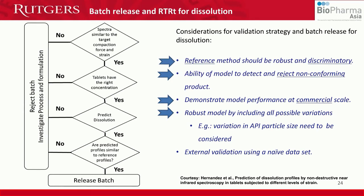And so we had to validate this model using an external naive data set. The 6 tablets that you saw on the previous slide were basically made on a completely different day. We started the machine, or the continuous line, from scratch, and then we made those 6 tablets. So those tablets were made on a different day at a different time by different people. So it was a completely naive data set.